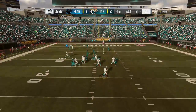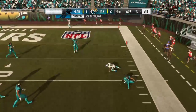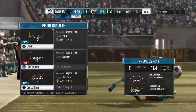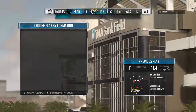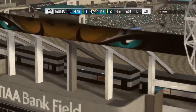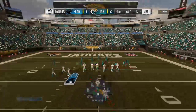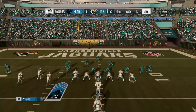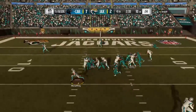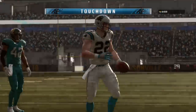A shotgun snap for Newton. Escaping the pressure right. On the crossing route, complete. It's Bird. And he takes it down to the 10-yard line. They're able to convert on 3rd down, and that sets up a 1st and goal. So 1st and goal, 6 points here would go a long way toward wrapping this one up. They'll try to run with McCaffrey. And he'll take this into the end zone.